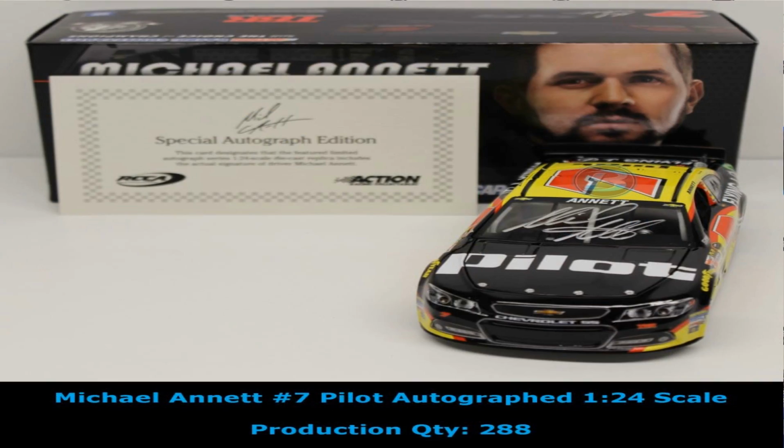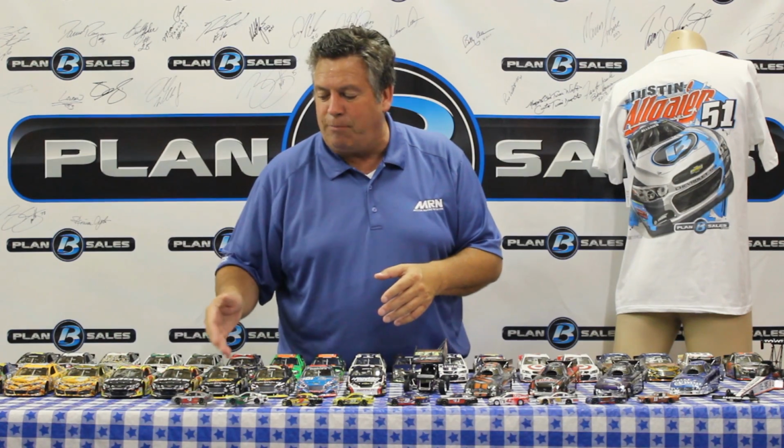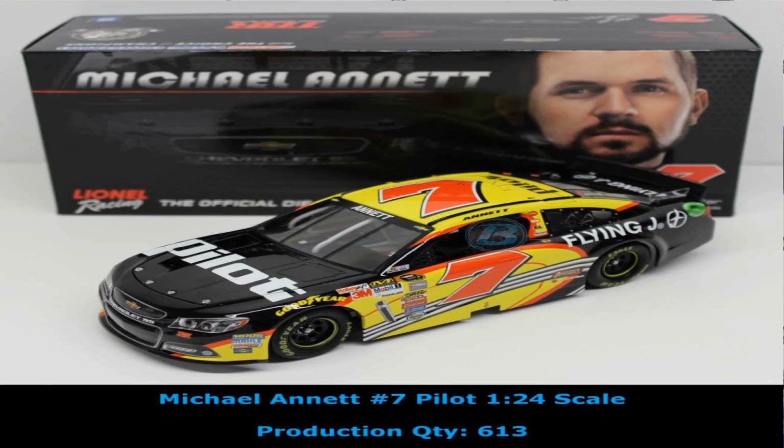Another one of those exclusive autographed items we have, Michael Annett's Pilot Travel Centers, the Flying J car from Tommy Baldwin Racing. Again, exclusively autographed, planbsales.com or one of our dealers. So when you go into them, ask them, make sure they're one of the Plan B Sales dealers, and we can get that autographed Michael Annett car, and we have the standard finish as well.